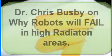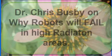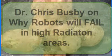All of the work that had been done with robots to try and sort out Chernobyl showed that it's impossible to use robots, because the electronic systems that robots work on cannot function when the radiation fields get too high. When radiation impinges on any material, it creates electrons. That's why it's called ionizing radiation. It's absorbed by the material, and it ionizes the material, which means that it kicks electrons out of the material. Now the problem is that robots work on electrons. Your computer works on electrons.